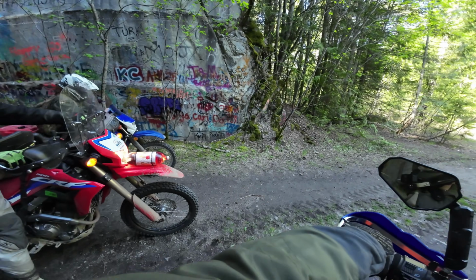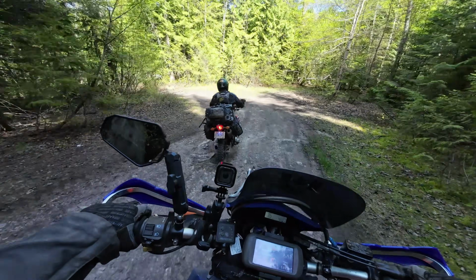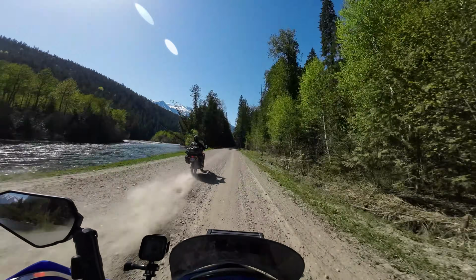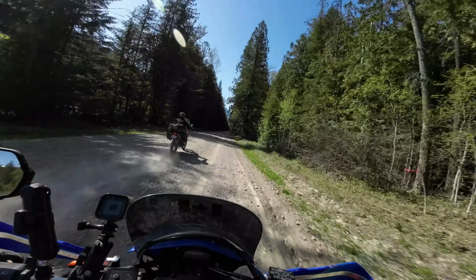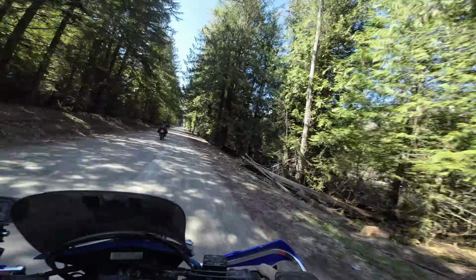I'll follow you, Dave. After checking out the old mine, we hit the unpaved Highway 31 as we worked our way up to Trout Lake, BC.